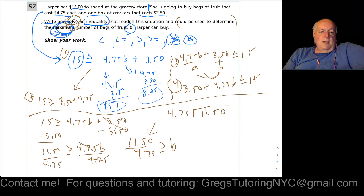We want to get an integer on the outside of here, so we're going to move this decimal point 2 places. What we do on the outside, we do on the inside. So basically our actual division is 475 into 1150. 475 into 1, can't do. 475 into 11, can't do. 475 into 115, can't do. 475 into here, well, if it was times 3, we already know 400 times 3 is 1200. So we know the answer has to be 2.